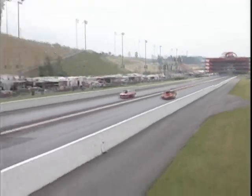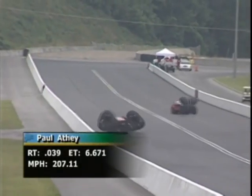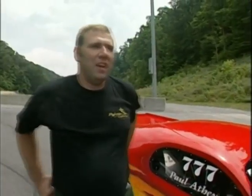It looks close at half track, but right now it looks like Athey may have the lead. It is Paul Athey. Look at that reaction time. Runs a 6.67 at 207 miles an hour. Look at how close it is at the top end, and it's a fender length. It's all for Athey and the Mohegan Sun Willys. Here's Doc with him. Well, looks like Paul got him on a hole shot, maybe.